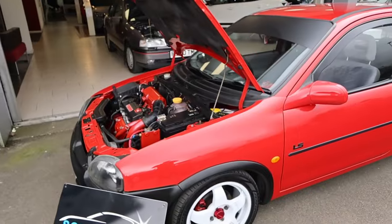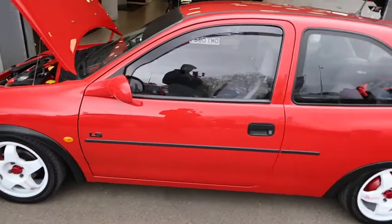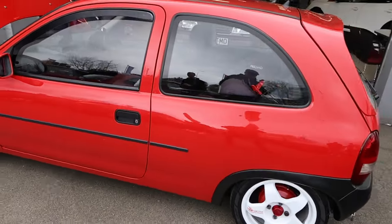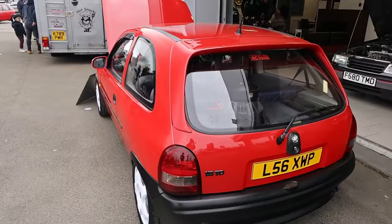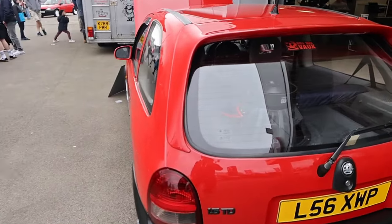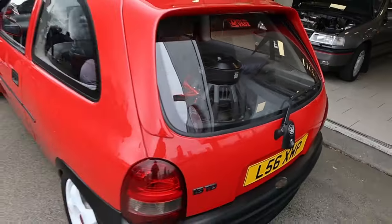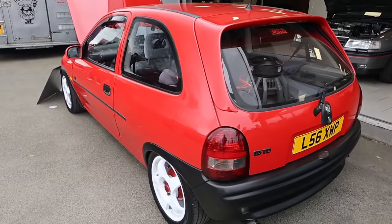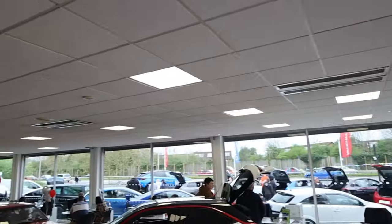Very cool. So I'm going to quickly nosy at this Corsa diesel 1.5. Very, very clean and tidy. He's got the rear lights I want as well. Have a look at the size of that sub in the back of there. It's enormous. Yeah, good old 90s vibes. So we'll go inside and have a look. Yeah, let's go and have a look at some.